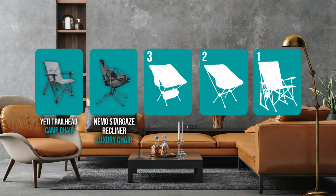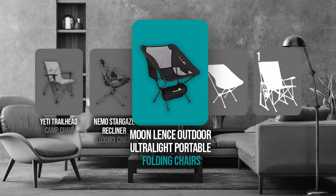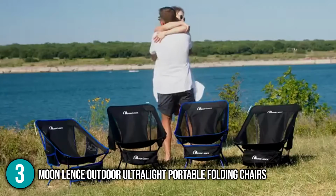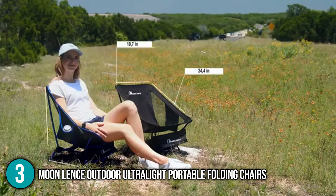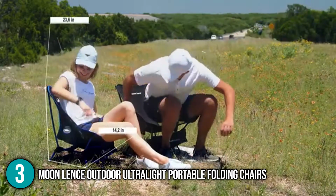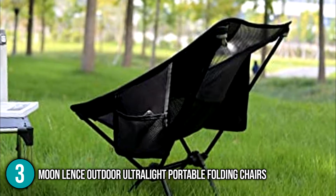The portable outdoor chair coming in at number 3 on our list is the LENCE Outdoor Ultralight Portable Folding Chairs. This chair has a simple folding design and comes in 4 colors, so you should be able to find something to your liking. The chair can support up to 242 pounds of weight, although this chair is lighter than many others on the market. LENCE's chair compensates for this in other ways.